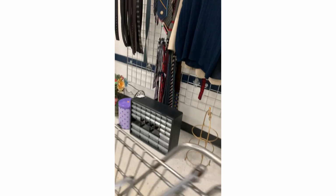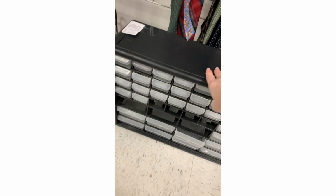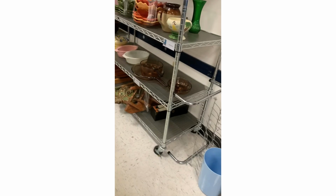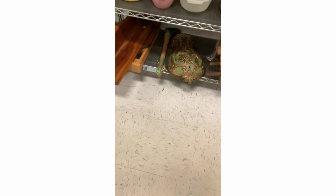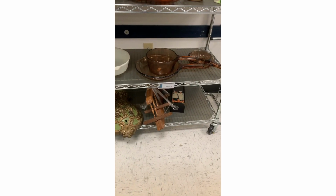But I skipped the clothing this time and went directly back to the back of the store to look at all the home goods stuff, because if I get wrapped up in the clothing, I'm there for a long time. This I was looking at to store some of my jewelry in. I meant to go back to it and grab it, and I completely forgot, which I wish I would have gone back and gotten it. Usually this Goodwill is pretty packed full of stuff, but their shelves were a little bit bare.